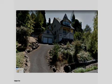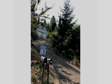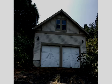That's a current photo, so you can see the vegetation growth there, and the garage is still intact. And there's the existing garage, and the existing foundation next to the garage, which you can see right on the left side of that photo.